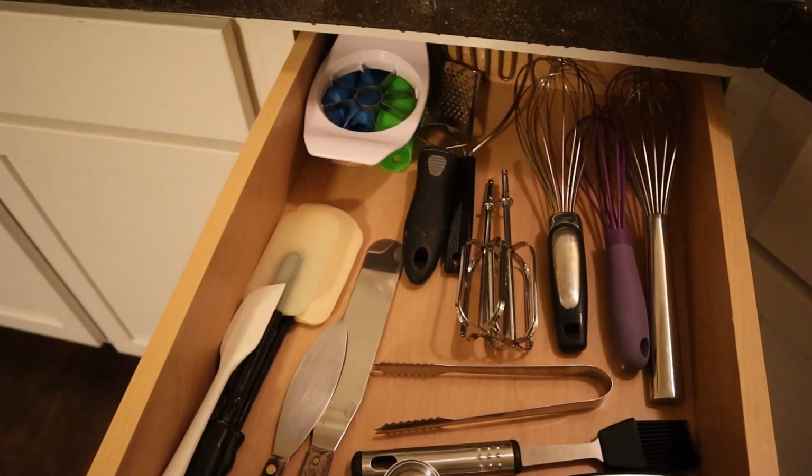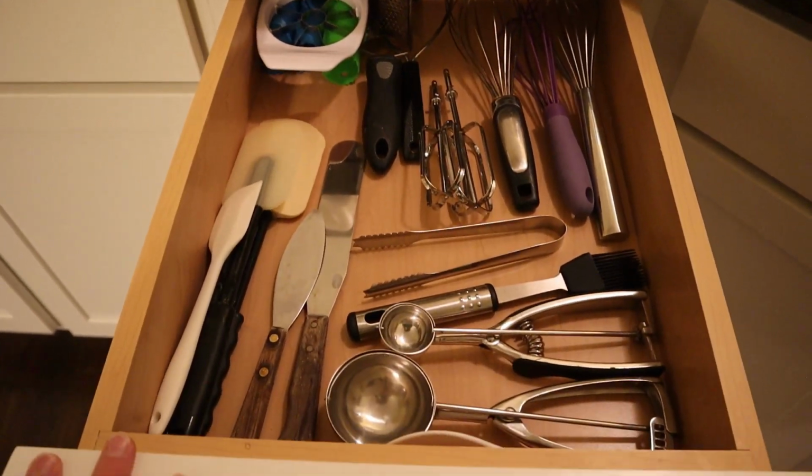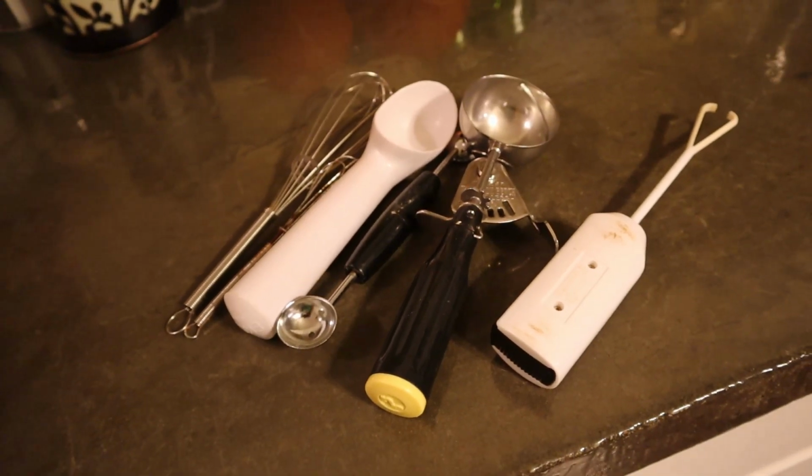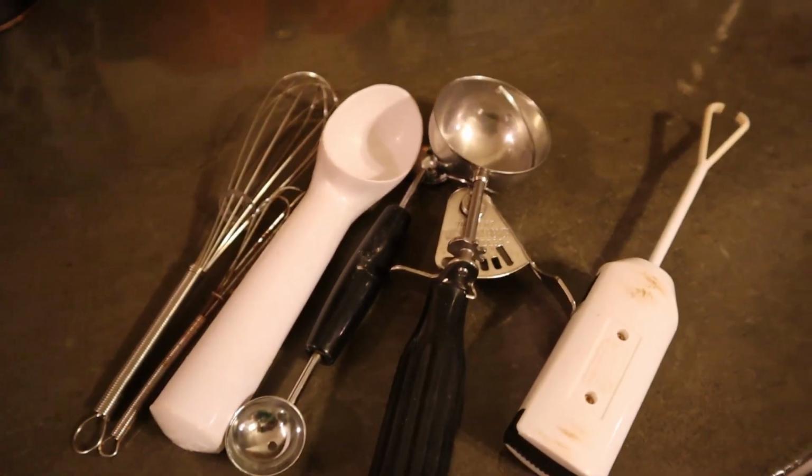And that only took me like 5 minutes to do. So this is everything I'm keeping. And this is what I will either give away to family or friends who would like it, or sell it in our yard sale in the spring.